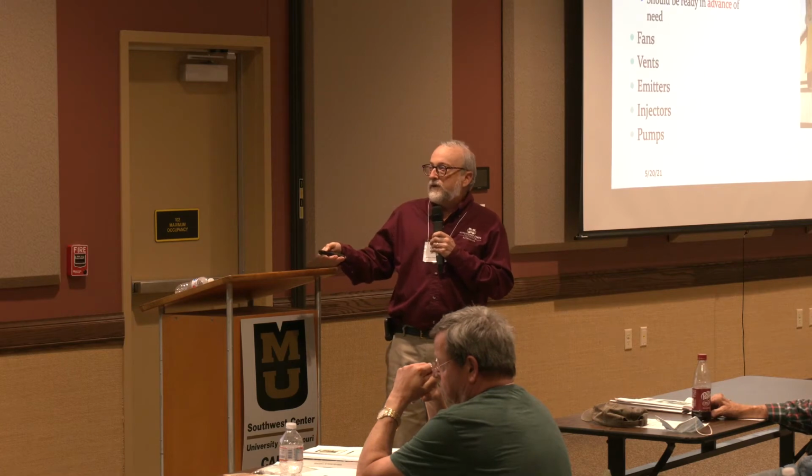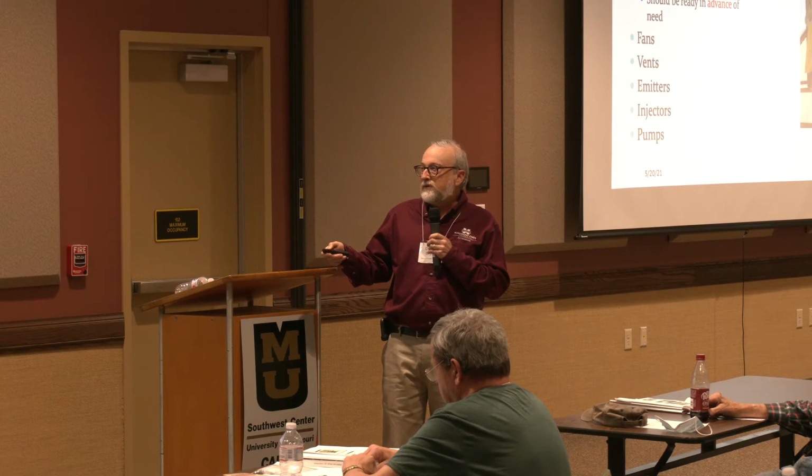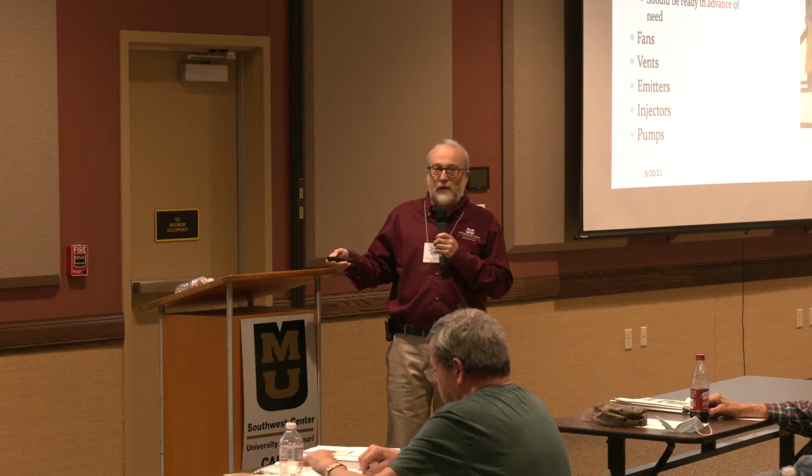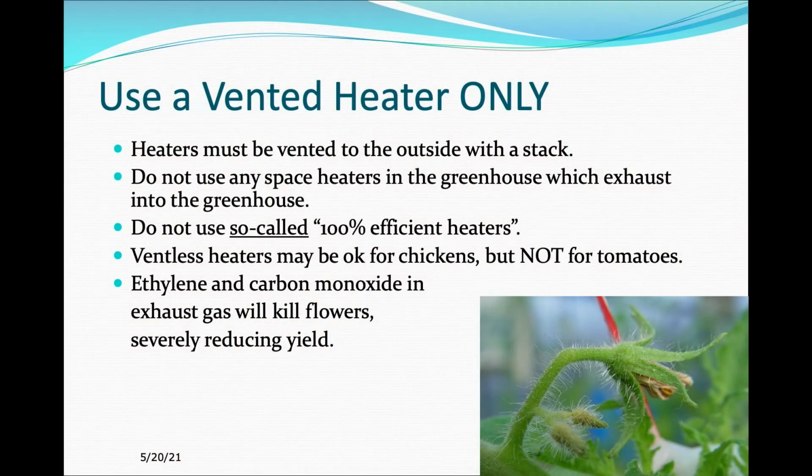So that's, you know, the emitters are working if the plants are not wilted. The injectors mix your fertilizer, and the pumps get that fertilizer water out to the plants. Only use vented heaters in a greenhouse, only vented.